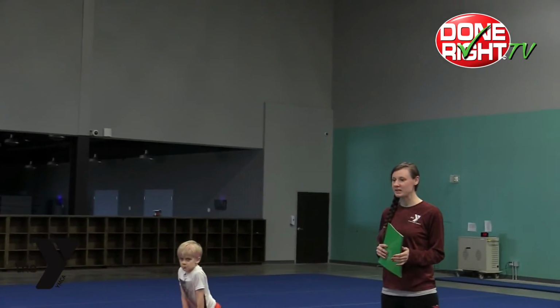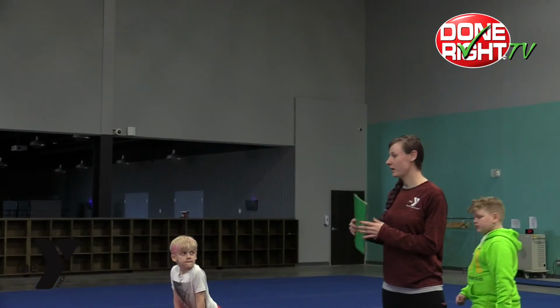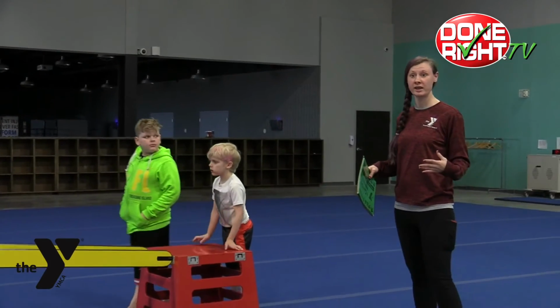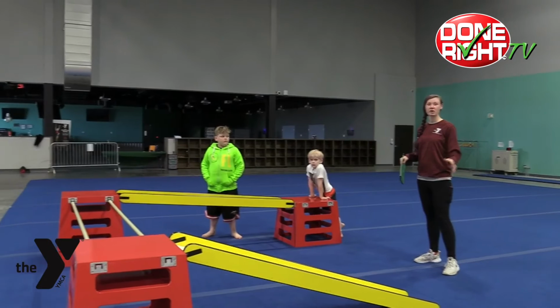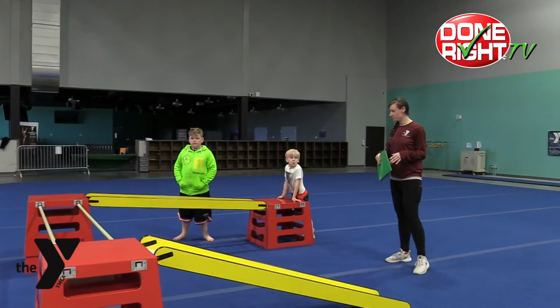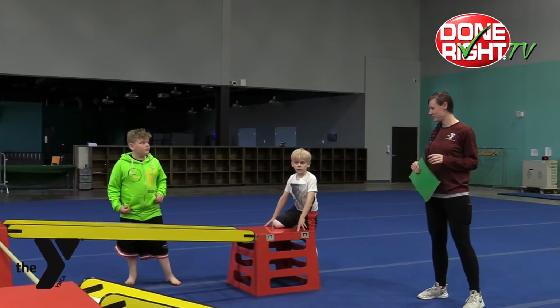All right, guys. So this is some of our I Can Do Gymnastics setup. As you can see, it's a little smaller, which is really good for some of our smaller kids. We do have classes for toddlers that can be with their parents up to 5 years old. So Jules is a little big for this equipment, but I think he'll do a great job.